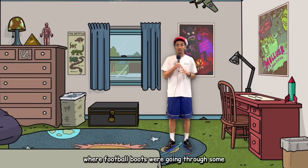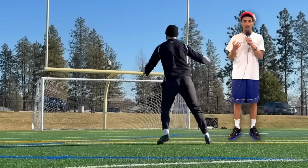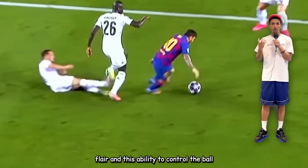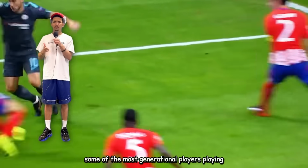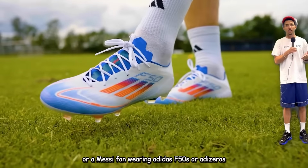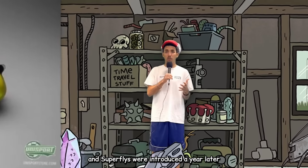This was a stage in time where football boots were going through some sort of evolution. From the likes of the Total 90 and Adidas Predator that were focused more on the power aspect of the game to the Nike Hypervenom and Adidas Adizero that were focused on speed, flair, and this ability to control the ball. It marked a new era and what was to come, because the 2010s were a bunch of fun with some of the most generational players playing during this time. Whether you were a Neymar fan wearing Hypervenoms, a Ronaldo fan wearing Mercurials, or a Messi fan wearing Adidas F50s or Adizeros, this was a time where football boots were at the peak. And this was even before the likes of Magistas and Superflies were introduced a year later.